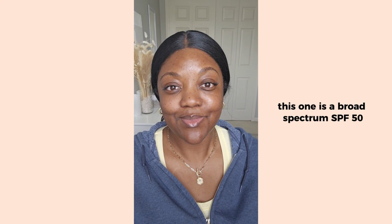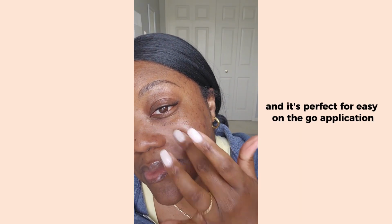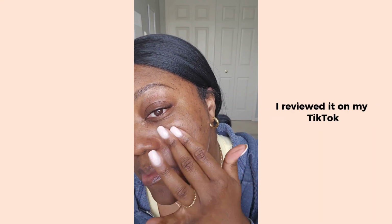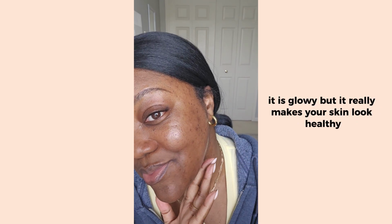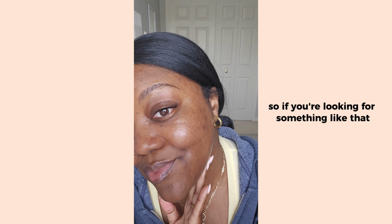This one is a broad spectrum SPF 50 and it's perfect for easy on the go application. So you can see it's pretty glowy. I reviewed it on my TikTok, so if you want to see my full thoughts, check that out. It is glowy, but it really makes your skin look healthy. So if you're looking for something like that, this is perfect.